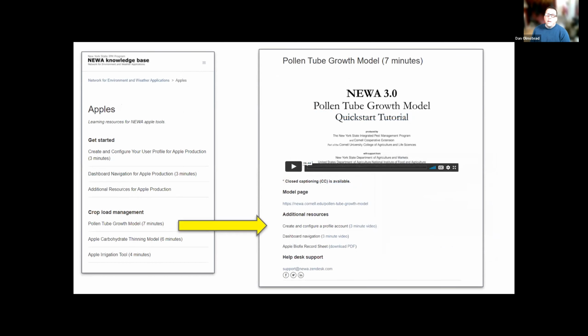So if you were to click on that link, on the left-hand side here is what you would find. I've created a landing page on the NUA knowledge base that lists all of the available supplemental resources for Apple management. This first section I call Getting Started. One of the things you can do in NUA is create a profile account, and I really encourage you to do that, especially with what we're going to talk about today, because there's a lot of custom information that you don't want to have to remember every single time.